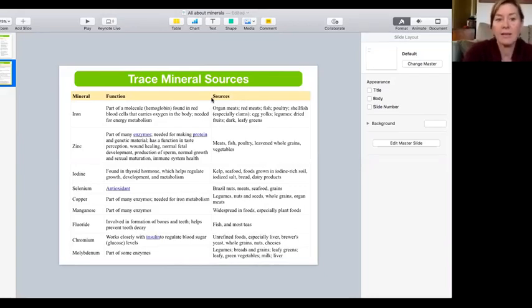Iodine, which is found in the thyroid hormone, which helps regulate growth, development, and metabolism, is found in kelp, seafood, and foods grown in iodine-rich soil, iodized salt, bread, and dairy products. Selenium is an antioxidant. It's found in Brazil nuts, meats, seafoods, and whole grains. Copper's function is as part of many enzymes, and it's needed for iron metabolism. Copper is found in legumes, nuts and seeds, whole grains, organ meats. Manganese, part of many enzymes in the body, is actually widespread in many plant foods.